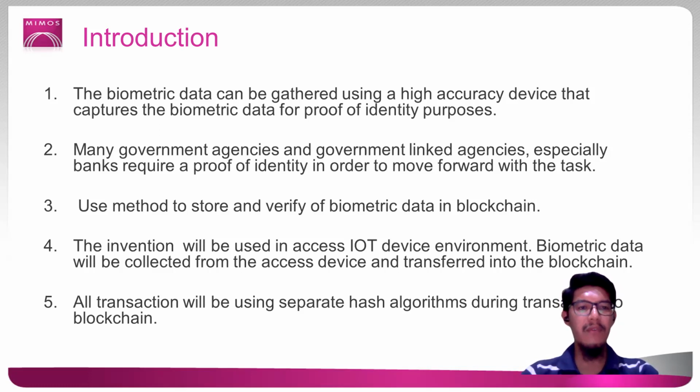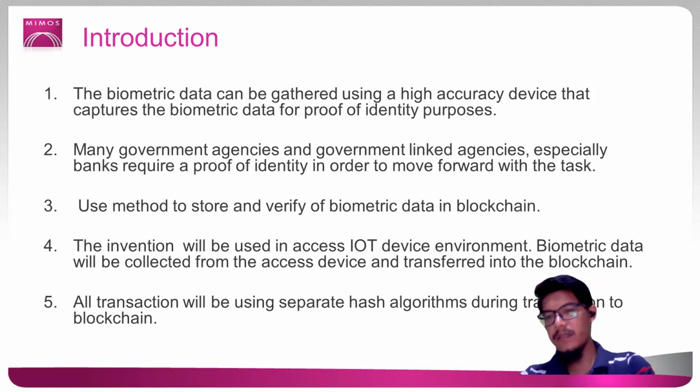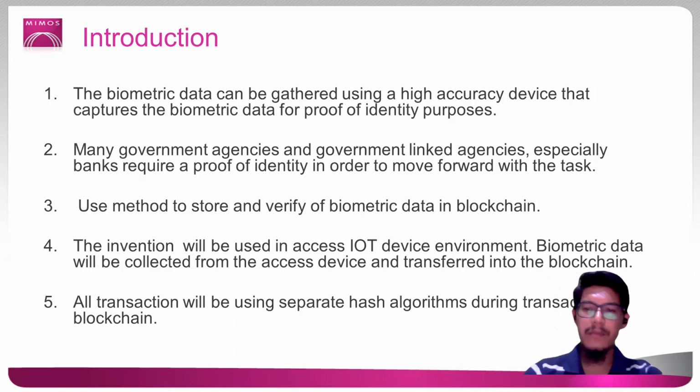Okay, today we want to use our method to store and verify biometric data in a blockchain. The invention will be used in an access IoT device environment. Biometric data will be collected from the access device and transferred into a blockchain. The transactions will use a separate hash algorithm during the transaction to a blockchain.